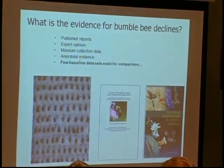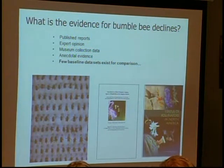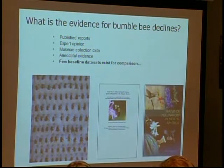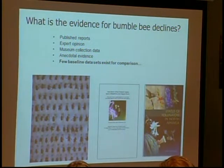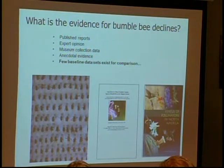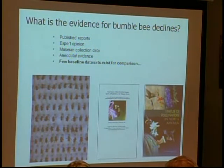All right, what is the evidence that we have for bumblebee declines? We have a lot, actually. A lot of published reports and expert opinion from people who have been working with bumblebees for their entire lives, their entire careers. They've noticed a decline. There's a lot of anecdotal evidence from people who spend their lives working outside. They notice declines in bumblebees.